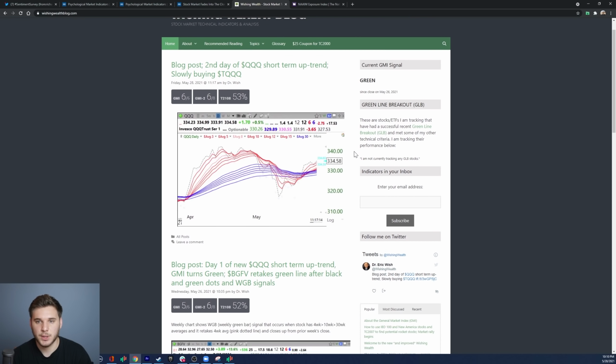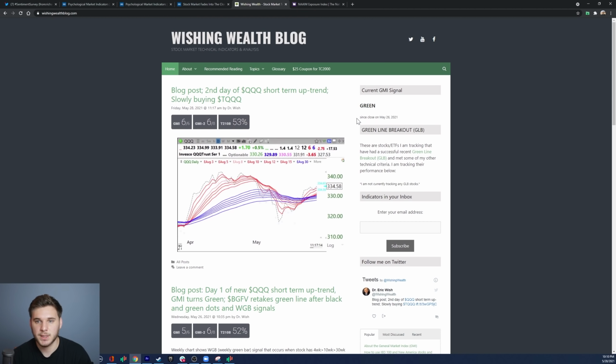And finally, taking a look at the GMI Signal, this is still green since May 26. And the overall GMI score on Friday was a 6 out of 6. And you can see that he's got the QQQ graph here with the red, white, blue pattern. And it looks like we're just emerging into a potential red, white, blue uptrend.